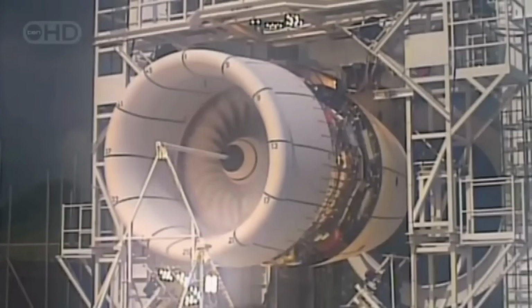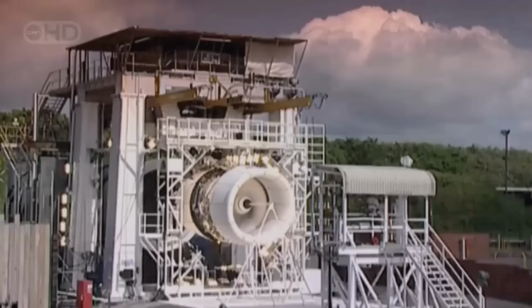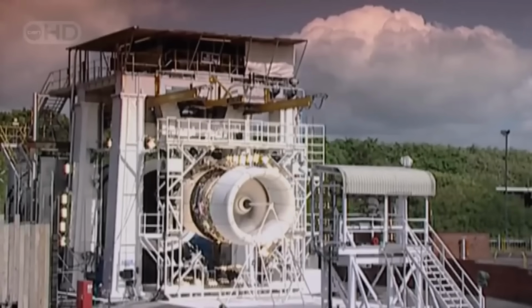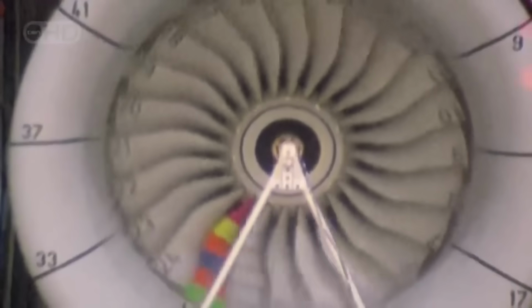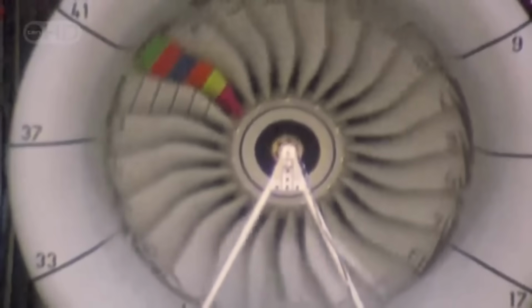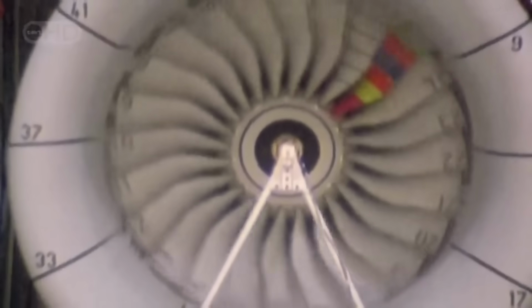If one of these were to break off and escape into the engine, it could wreak unimaginable destruction to the plane. That's why Rolls-Royce engineers are about to conduct an engine failure test. They're going to intentionally cause one of the fan blades to break off at full speed in order to prove that the engine enclosure can contain the damage without letting any metallic fragments escape.